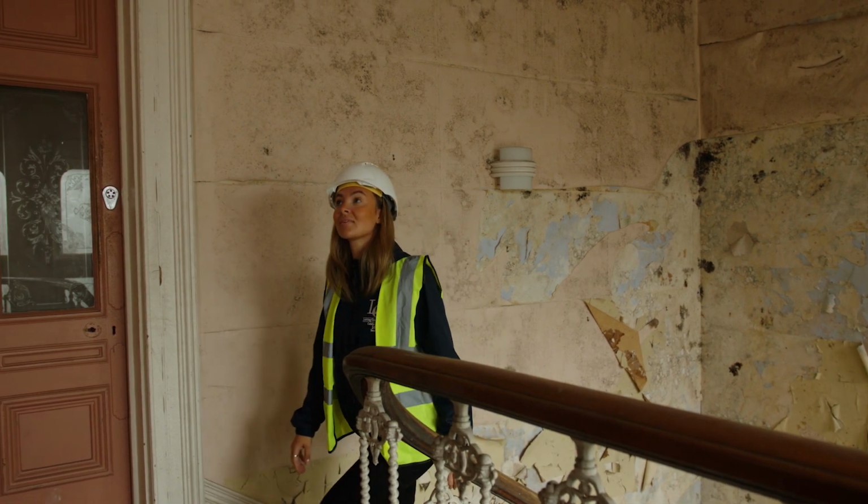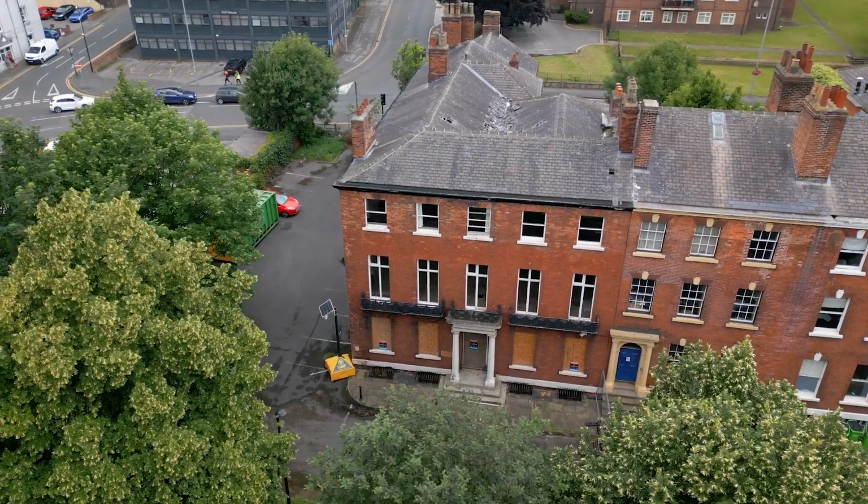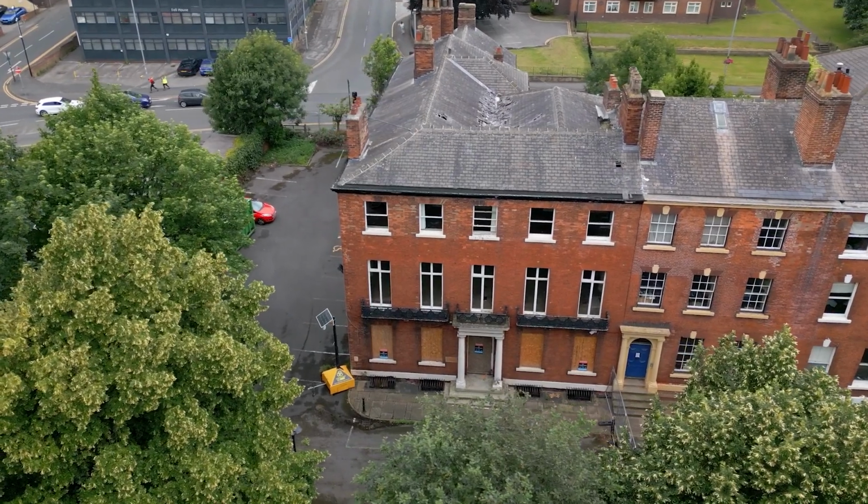I've had a walk through and I'm really excited to take this on as one of our newer rental properties. We as a team feel very optimistic, and we're really looking forward to getting started and seeing the project through to its completion.